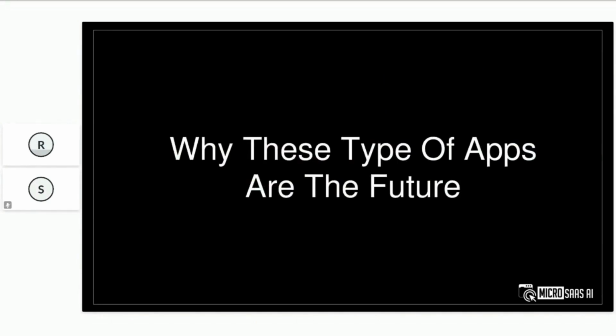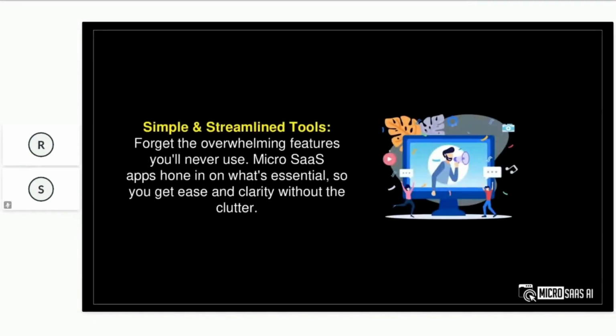So why are these types of apps the future? Simple and streamlined tools. A MicroSAAS is a very, very simple tool. It just does one single thing for a niche audience.